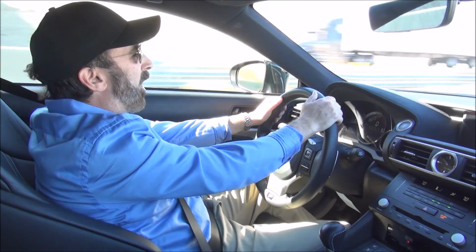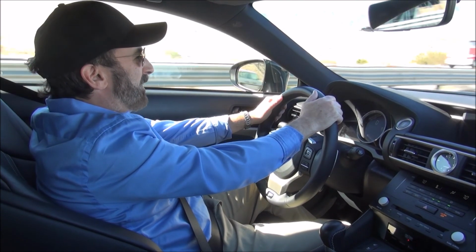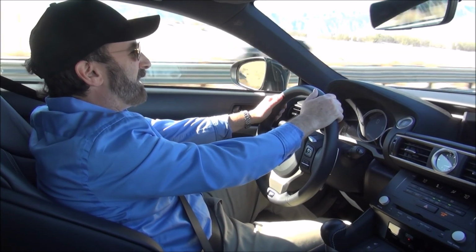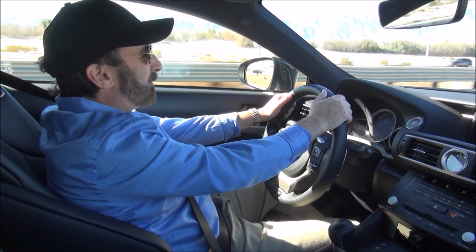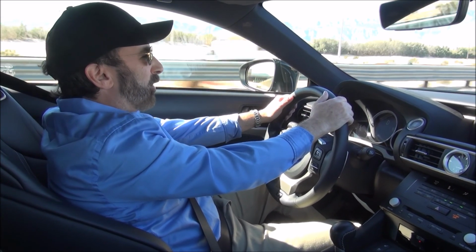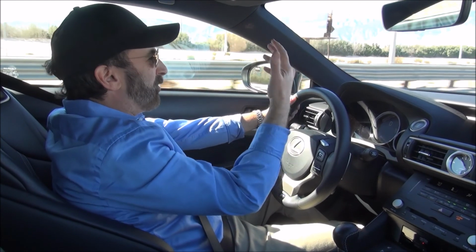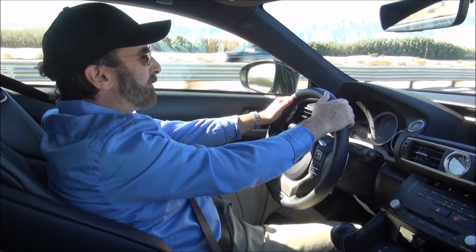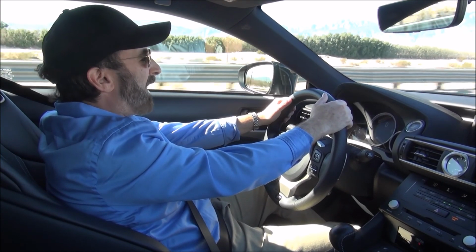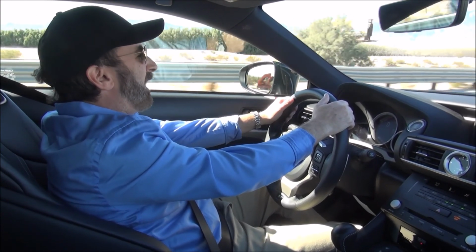There's a normal comfort mode, then there's a sport mode, then there's a sport plus mode. And the sport mode tightens up the suspension, it increases the shift points, and then the sport plus mode even turns off some of the traction control features.